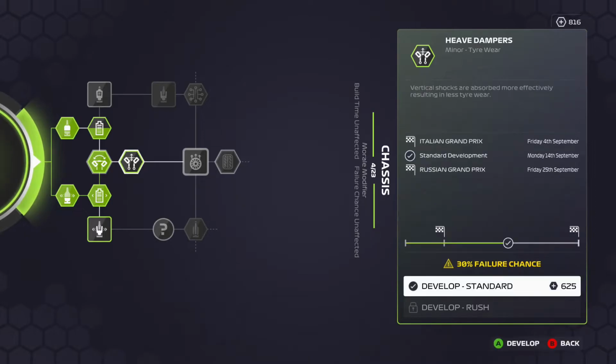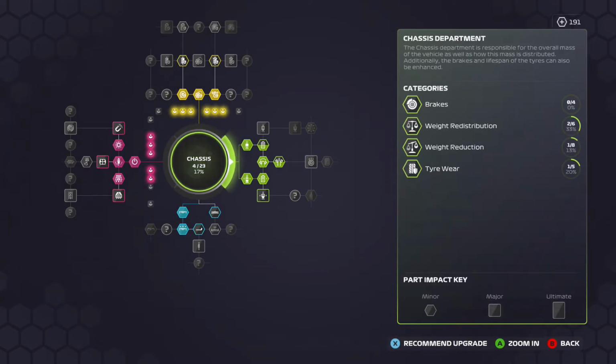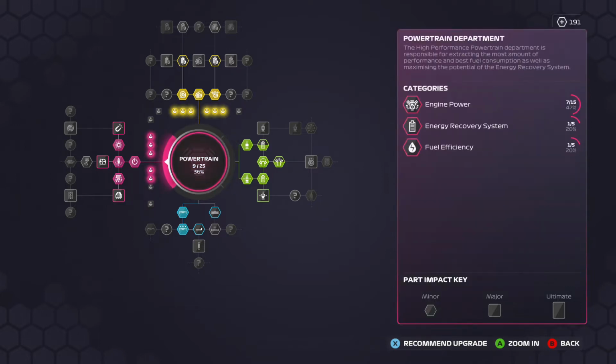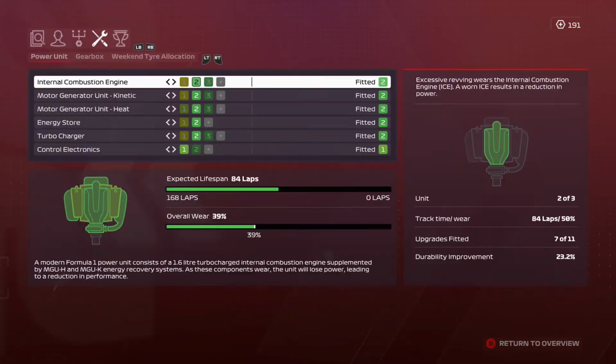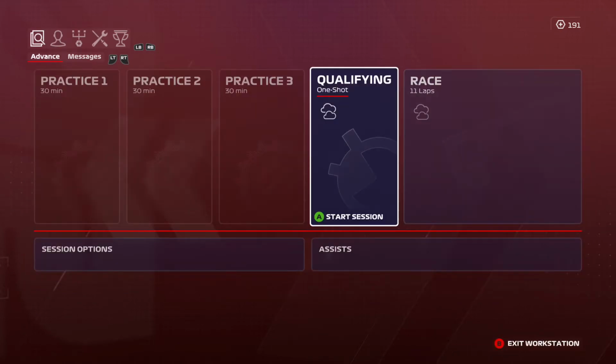We're gonna be working on that, trying to get all of this different chassis and suspension work done to make the car handle better. So definitely wanting to work on that and durability, but of course slowly working on the engine as well. So we'll see how that goes. So let's see here. I think that is it, and we will be going into the qualifying. So let's go.